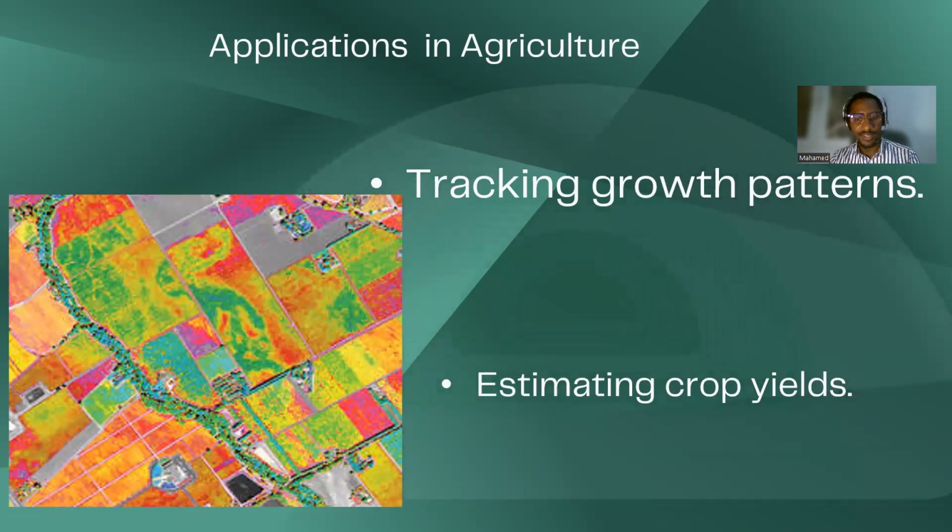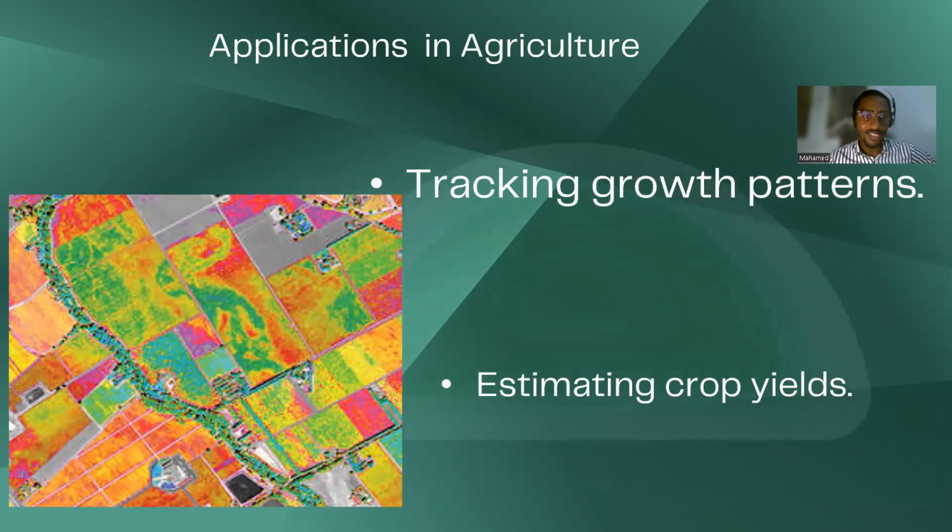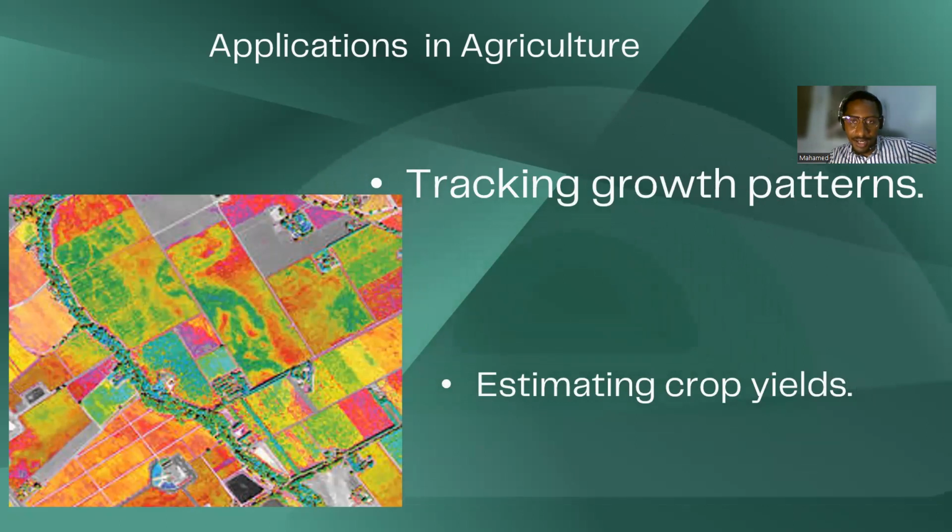If you want to guess how many crops you will have in the coming 2 years, or how many you will get in 2 months, by using drones and satellites you can figure out how much we are going to get when it's time to harvest. This is a very good thing because it helps us plan better and not waste anything. That's a very powerful application of agriculture using drones and satellites.